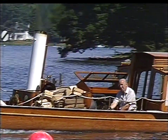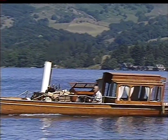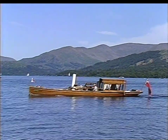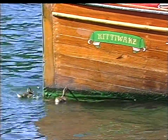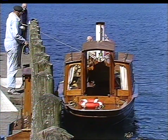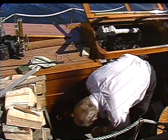Steam launch Kittiwake was built in 1898 for William Gribble, a prosperous brewer. Such launches were very fashionable among the Victorian elite, who built their elegant homes on the shores of the lake. The launch is fueled with wood and is driven by a Sisson triple expansion engine.